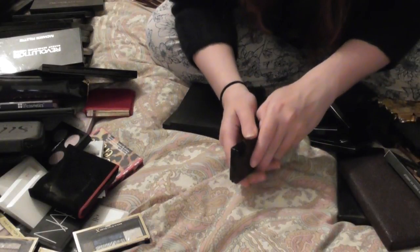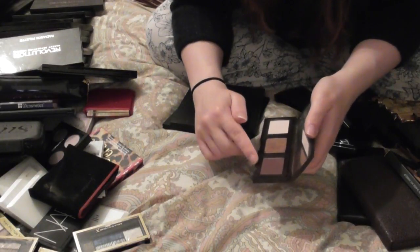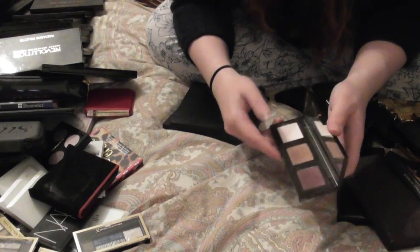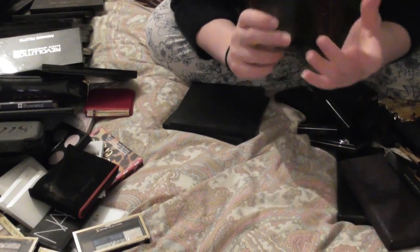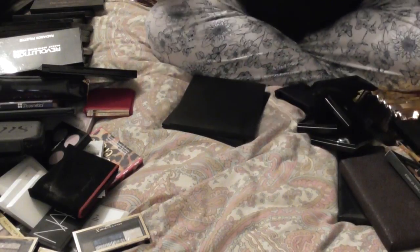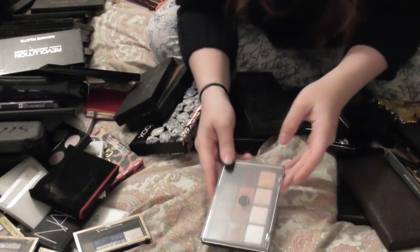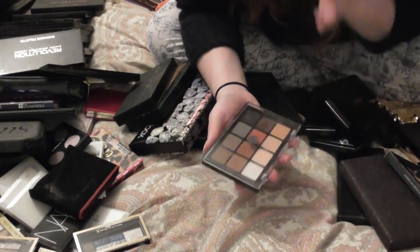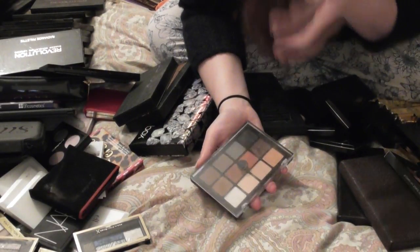I have this little guy from Elora Mercy. It's just 3 of their single eyeshadows put in a little mini palette. I'm going to keep this because I love these shades. So, yeah. We have my Viseart palette. This is the Neutral Matte. I freaking adore this palette. I take it with me for every makeup job.